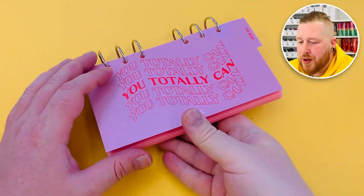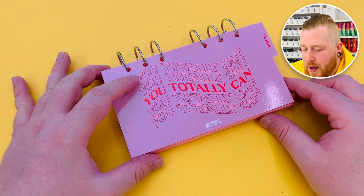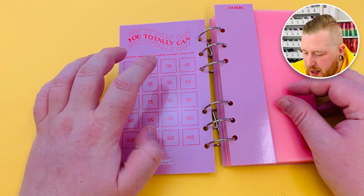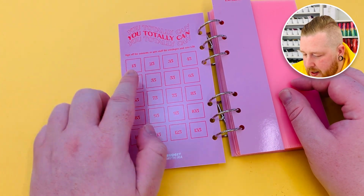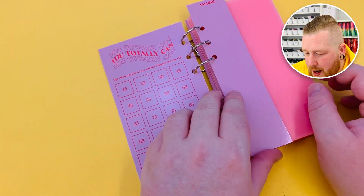Next we have this one. This one is called You Totally Can, and she is pink. I don't know how she is looking against this yellow, but bestie, she's pornographic. Look at her. Now, she saves up 1.5k and it is in 15s, 25s, 35s. It all ends in a 5. So there's no repeat. Well, there are repeats actually. So 55, 65, 75, 85, 95, 105. They all repeat, but then the rest are not.